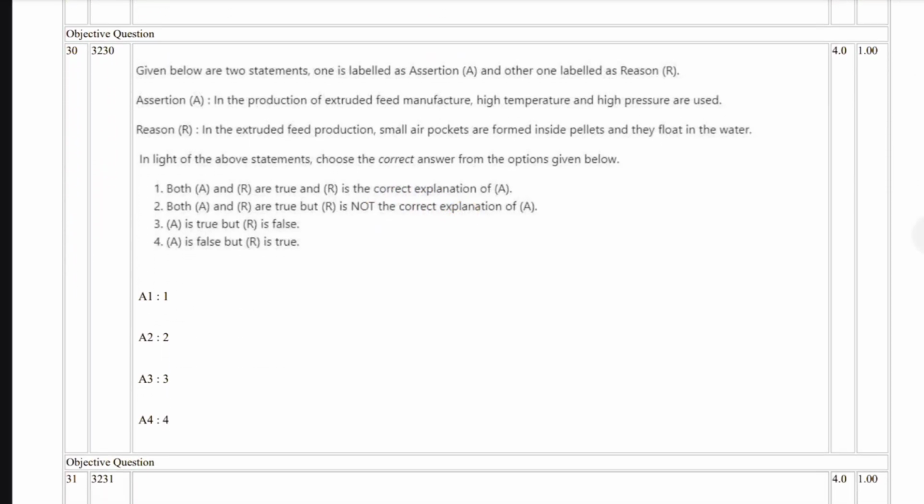Next question, given below are two statements. One is labeled as assertion and the other one is labeled as reason. Assertion, in the production of extruded feed, high temperature and high pressure are used. Reason, in extruded feed production, small air pockets are formed inside pellets and they float in the water. So the correct answer is option number 1. Both A and R are true, and R is the correct explanation of A.